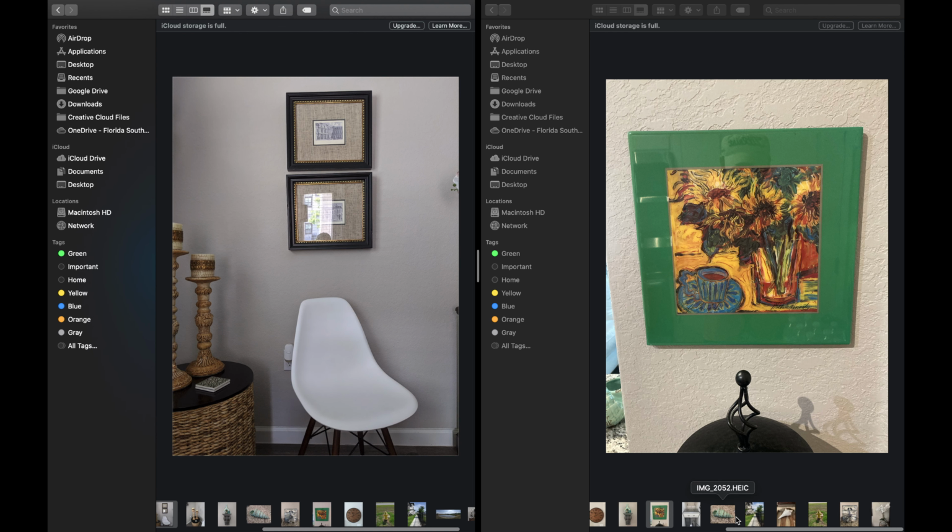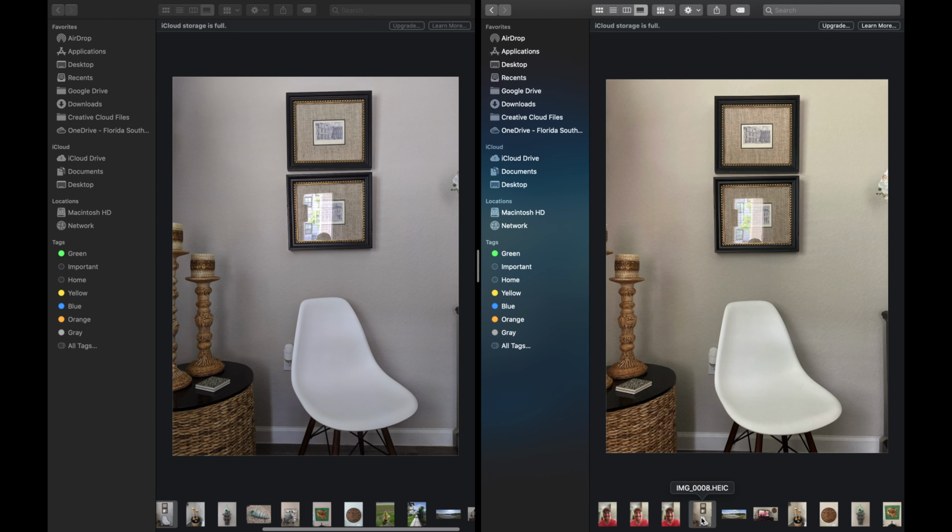And last but not least, before we continue on to a video comparison and a panorama comparison, let's just take a look at a couple more photos, because I want you guys to just understand how really close together these cameras really are.